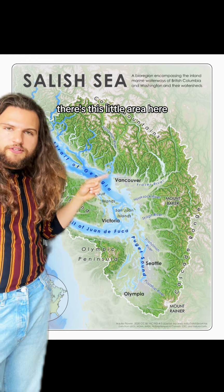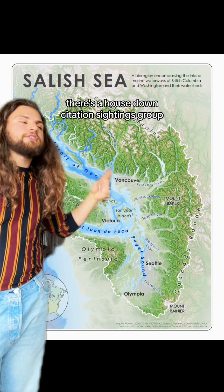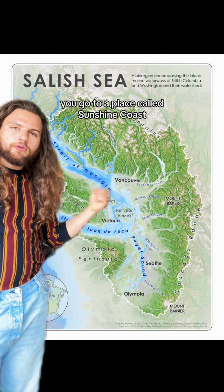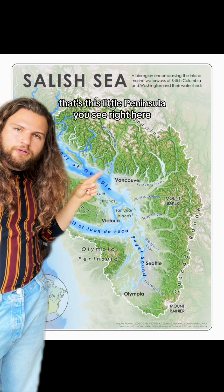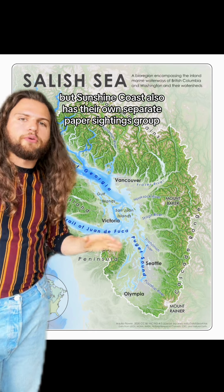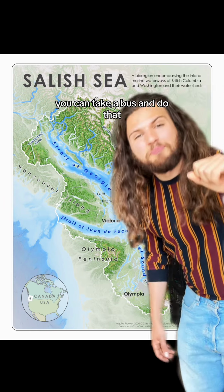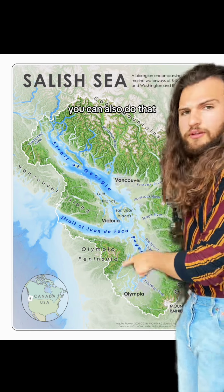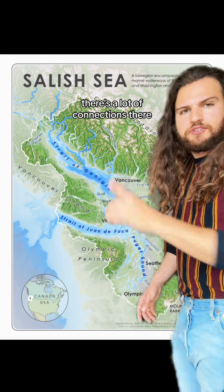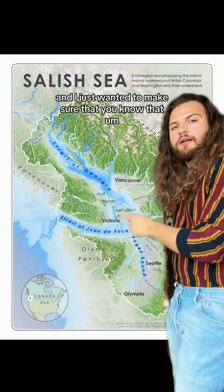You go up to Vancouver, there's this little area here, a little inlet called Howe Sound. There's a Howe Sound Cetacean Sightings group, and then once you go across, you go to a place called the Sunshine Coast. That's this little peninsula you see right here that's not really a peninsula, but Sunshine Coast also has their own separate Facebook sightings group. That's the closest one from Vancouver. You can take a bus and do that. You can do that a lot in Seattle too, there's a lot of connections there. But in Vancouver, you can take a bus, and I just wanted to make sure that you know that.